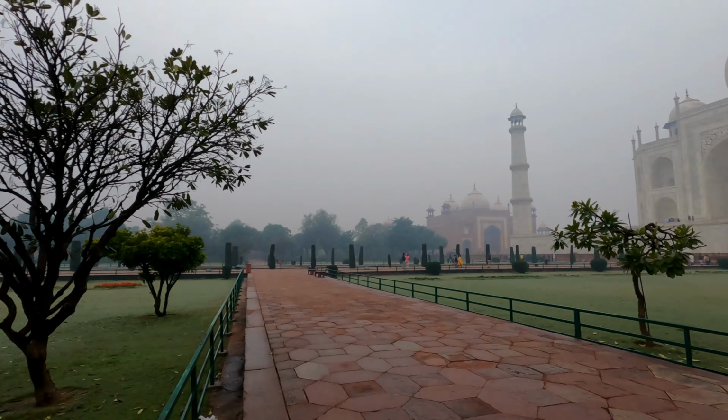Overall, really cool. Even though we didn't get the blue skies, the foggy day still made it pretty cool. We can still see it. Got some great photos. We've really enjoyed it. So, yeah, a world wonder, check. Here is the Taj Mahal. We'll just keep exploring and we'll head out. I'm going to see if we can get other shots around the Taj.